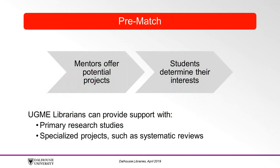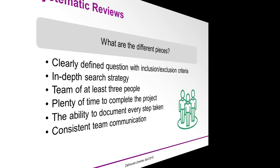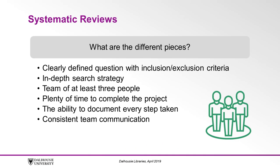During the pre-match phase, mentors offer potential projects and students determine their research interests. Librarians can provide guidance on scoping the literature to determine topic novelty and relevance for primary research studies, and can guide students and mentors on the processes involved in specialized projects such as systematic reviews. Let's consider the pieces that are required to support a systematic review.